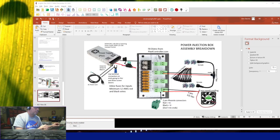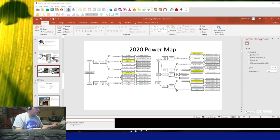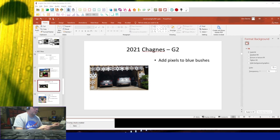Then this is my power map from last year, how I actually had stuff plugged in. And here's what I'm looking at for this year. So here I snuck in a snowflake there. This one's bigger. The two on the roof are 46 inches. Nothing changed here. I actually changed this one on the fly in 2020 when I was putting up the lights. It's like, ooh, I could squeeze in another snowflake. So I just squeezed one in. And then xLights, like I said, I added it to the G2 group for the second two-car garage, and it just took care of it. So it was super easy. Try doing that with Light-O-Rama.